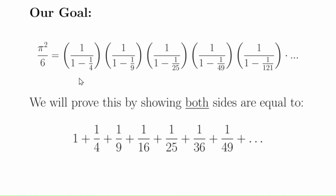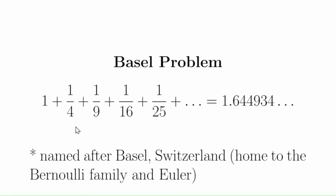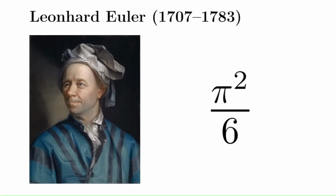Okay, now we've completed this incredible step of showing that the product here is equal to this sum. Now we want to show that this series converges to pi squared over 6. And trying to find the exact number that this series converges to is known as the Basel problem. And this was in the early part of the 18th century. Mathematicians had calculated a bunch of decimal places, but nobody knew exactly what this number is until Euler came along and showed it converges to pi squared over 6.